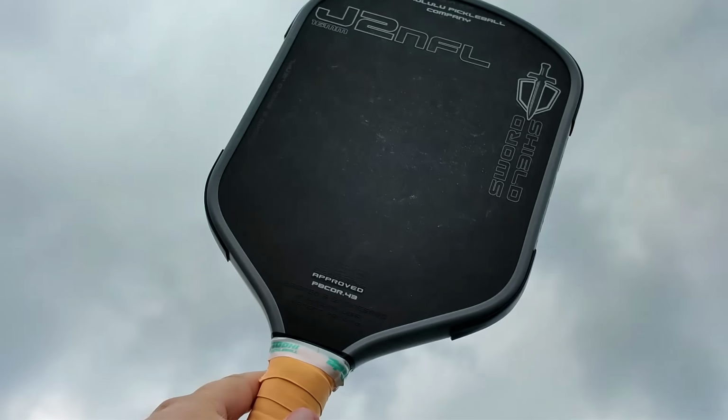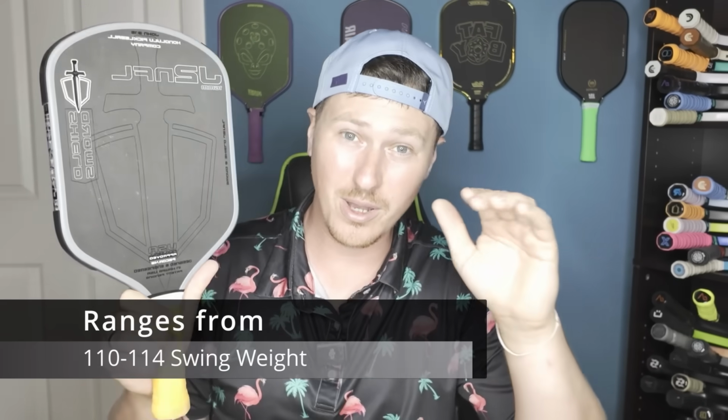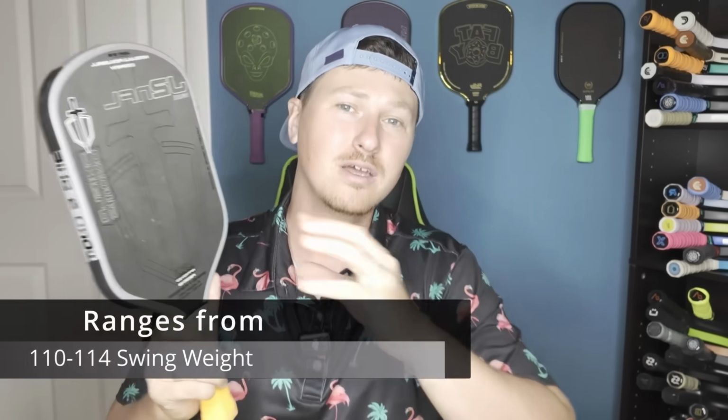So my number 1 power paddle right now is the Honolulu J2NF. Forget about that L, because it's going to be only an NF when you see it in your mailbox. Look, this is a hybrid shaped paddle. It ranges from 110 to 114 swing weight, around a 7-ish twist weight, depending on what your swing weight comes in at. The power profile on this is just so consistent.